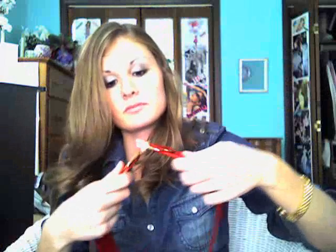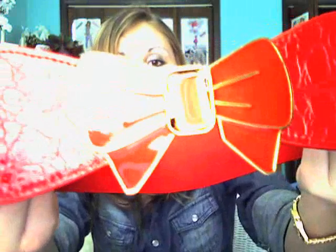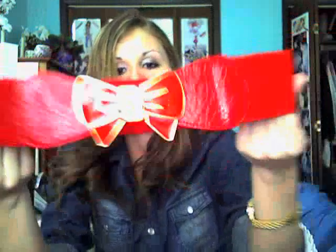Then I also got three waist belts. I got this really cute red one. Has a little bow. Very cute. Then I also got this one.